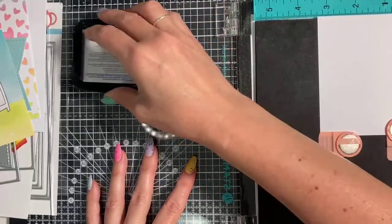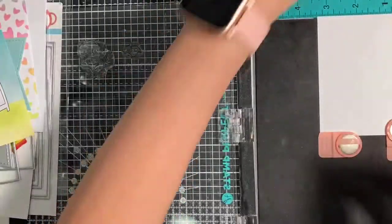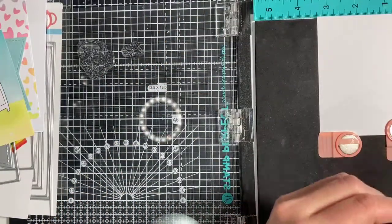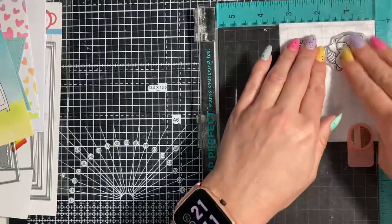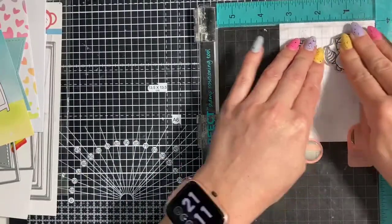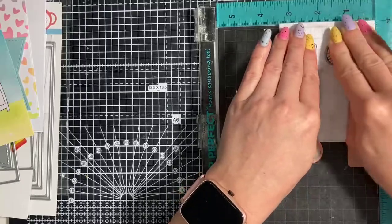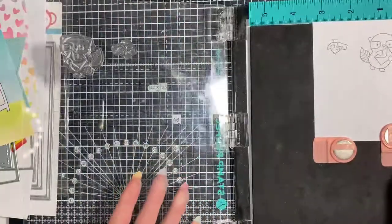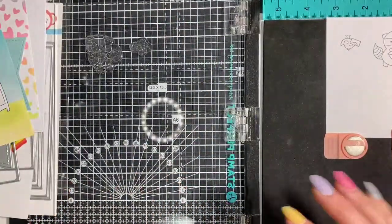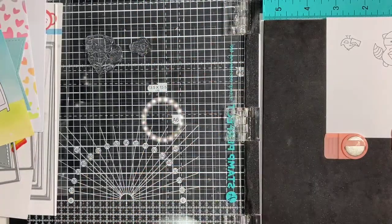So apologies that went off screen a little bit, but hopefully you can see. Oh, and I've stamped my little bird upside down, but that doesn't matter because we will be using our dies to cut him out anyway. Yes, that's good. I'm happy with how that's stamped out, actually, first time.